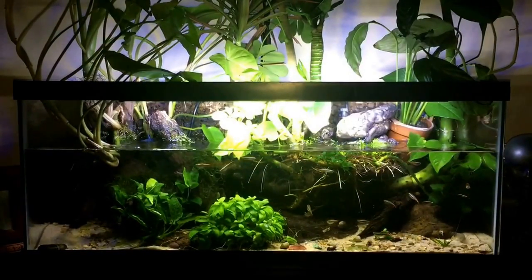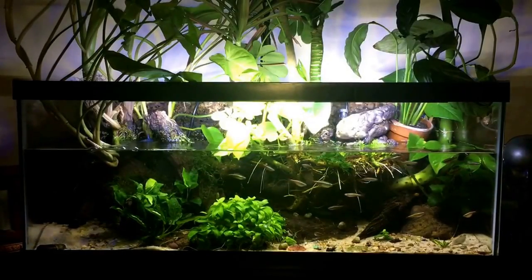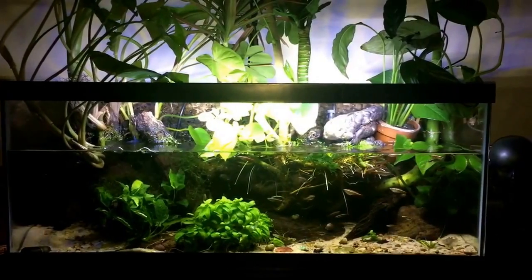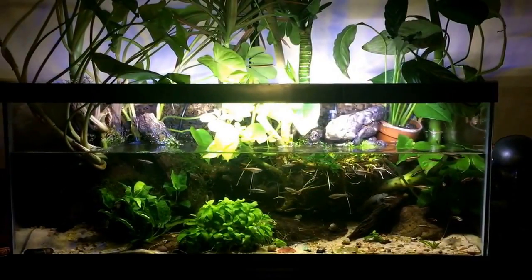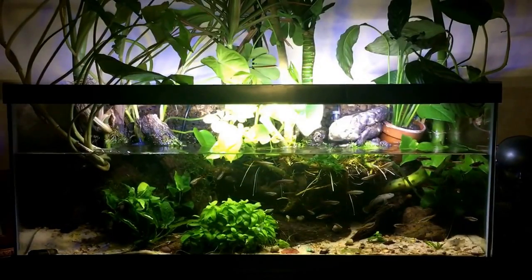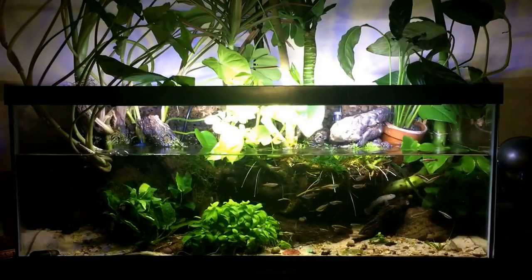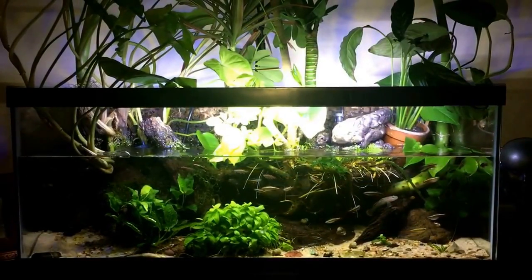The water's a little bit more on the hard side, more on the alkaline side in this setup. I do add a little baking soda to the mix, and I just started adding some Epsom salt to the setup too, which looks like it's benefited a lot of the digestive tract in the fish. It acts as a laxative. I noticed that I don't have so many bloated fish anymore.